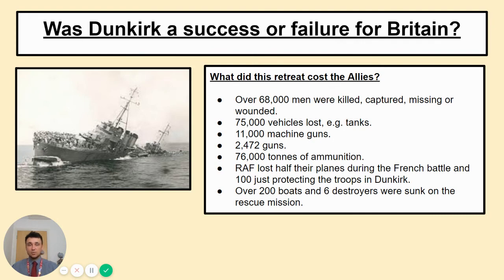The Luftwaffe planes would also fly over the channel, and they would sink enemy ships, British ships, sorry. And so that's why the RAF were needed, to make sure that as many boats as possible could come back over the channel.